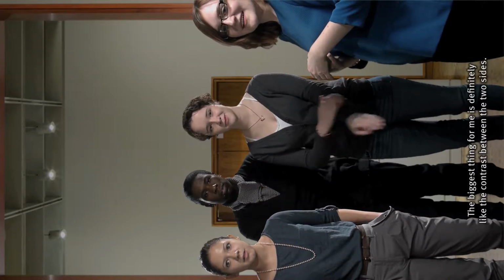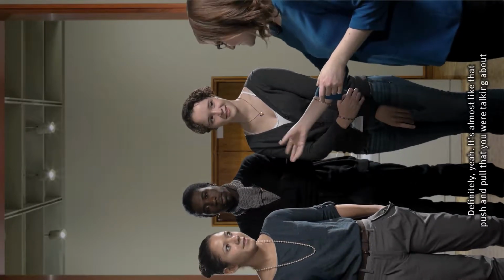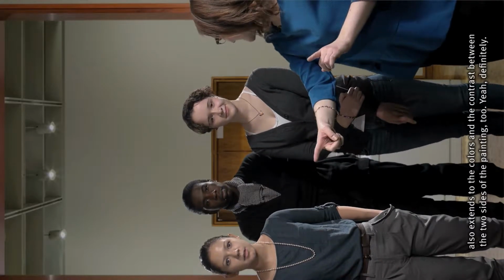The biggest thing for me is definitely the contrast between the two sides, where one is more demure and blue, and then there's an explosion of color on the other side. Definitely. It's almost like that push and pull that you were talking about also extends to the colors and the contrast between the two sides of the painting too.